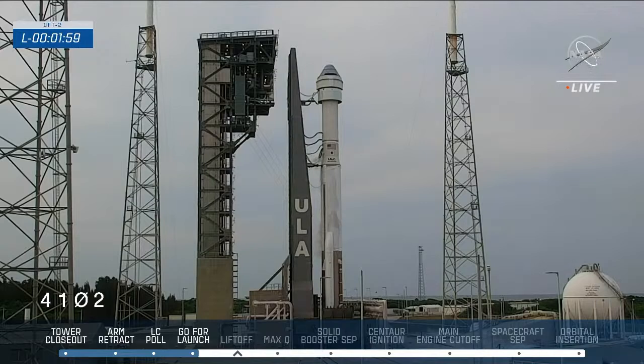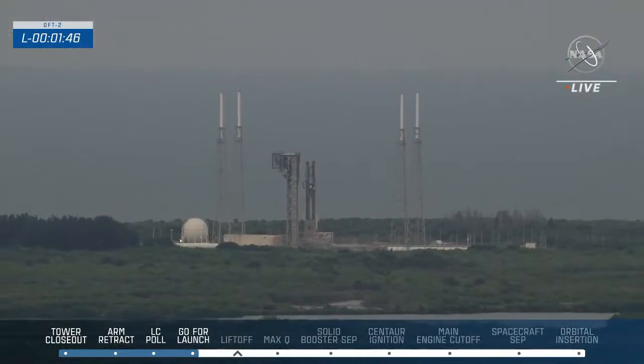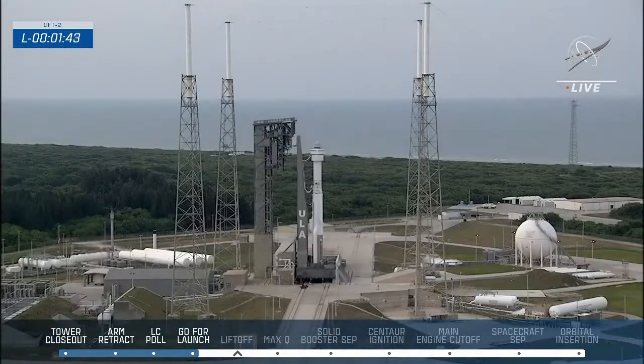Two minutes. 1:59. Vehicle internal. 1:55. Bot sequencer start. 1:50. Securing Centaur LH2. Securing Centaur LO2. Centaur hydrogen and oxygen are now at flight level, and topping is being terminated. 1:40. Launch enabled. 1:37.